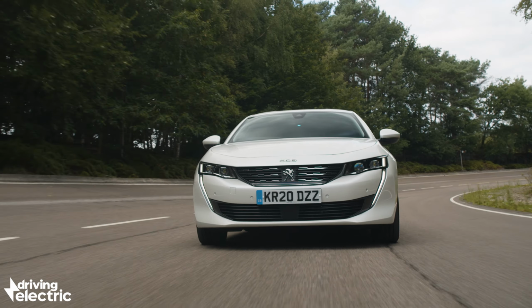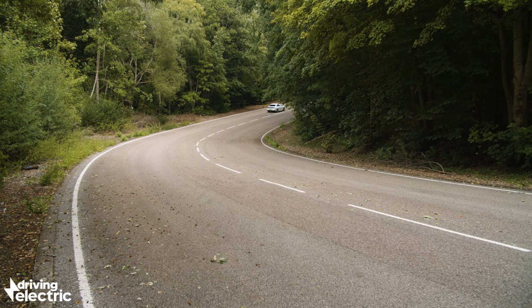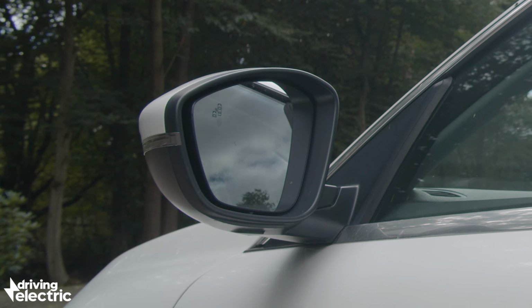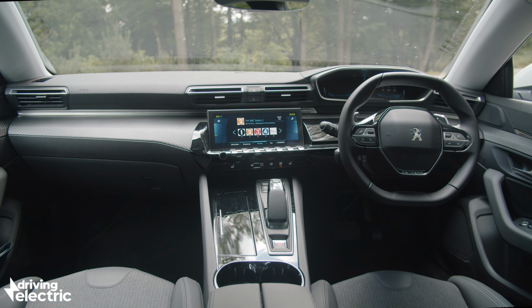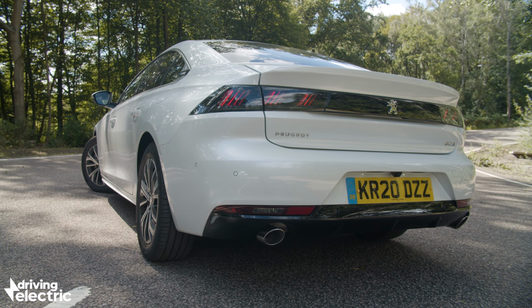The 508 hybrid skips the entry-level active trim, but is available in Allure, GT line and GT specification. Allure is probably going to be enough for most people. You get a 10-inch virtual cockpit screen, power folding mirrors and 17-inch diamond cut alloy wheels. The GT line looks a little sportier and has some extra gadgets like wireless phone charging, while the range-topping GT gets full leather trim, 18-inch alloys and a premium audio system.